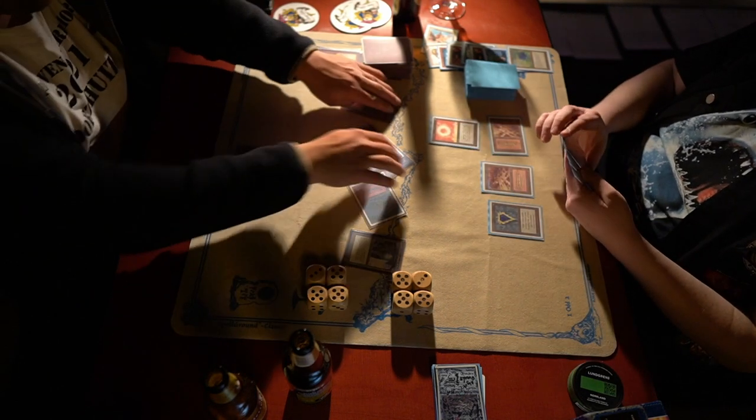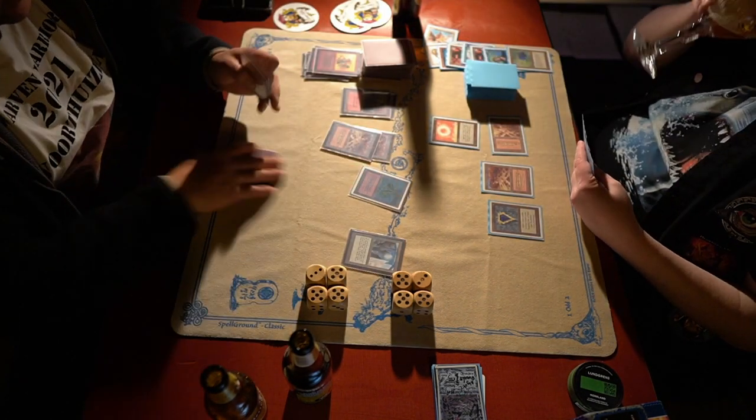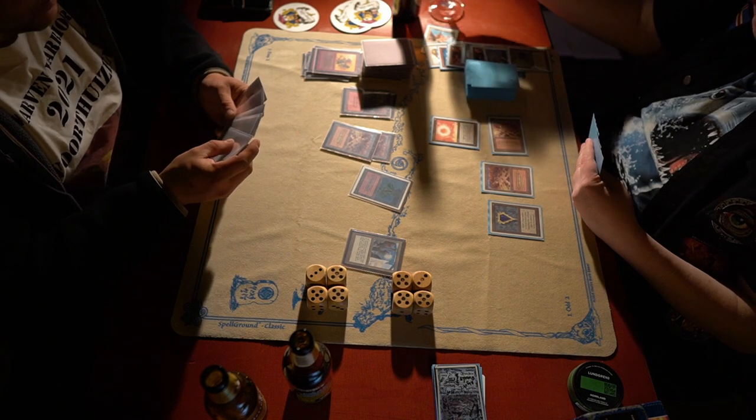And there we see a Soul Ring and a pass. So that Soul Ring's actually pretty good here for Åland because he's pretty low on land, so it's nice to have that.